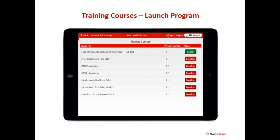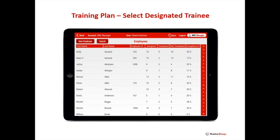This also gives us an idea, through the tablet, for a manager who has a certain amount of staff that they're responsible for. We can see here that Andy Anad is 33% compliant in terms of the training that he has been allocated within his training plan. He has been assigned 15 courses. He's completed 5 of them, and 10 of them are outstanding. So again, that lets us assess the level of compliance.